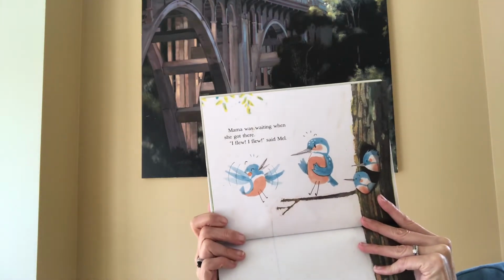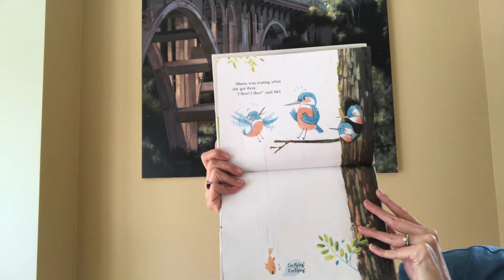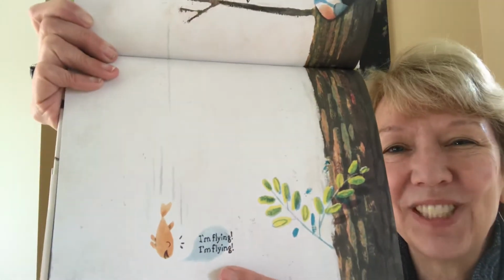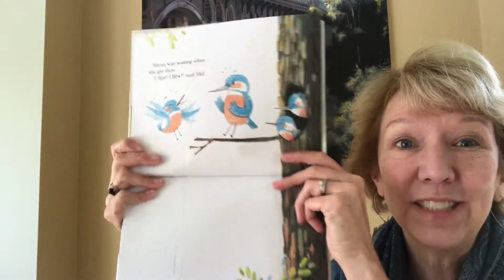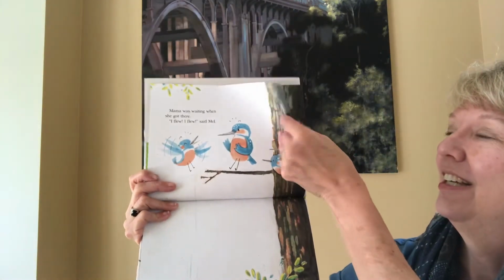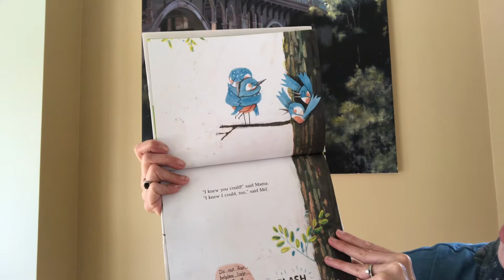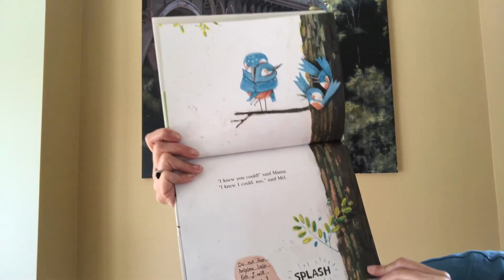Mama was waiting when she got there. I flew, said Mel. Oh, but look what's going down. It says, I'm flying. Is that little fish flying? It's really falling, right? It's falling. But that would be as close as a fish would get to flying. Whoops. Look, Mama gives her a big hug. I knew you could, said Mama. I knew I could too, said Mel.